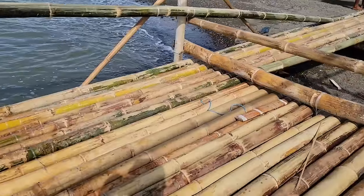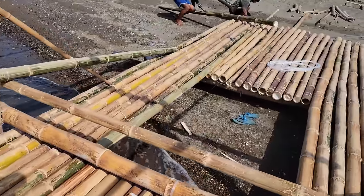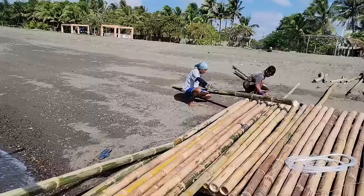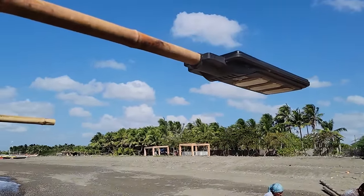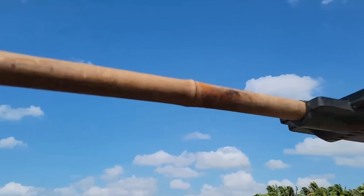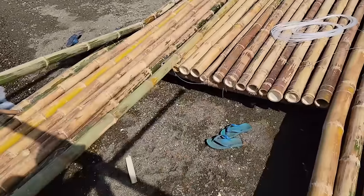And now here's the most valuable. When we're out treasure hunting, diving for lost treasures at night, yeah, we got our solar light shining right down in the hole.